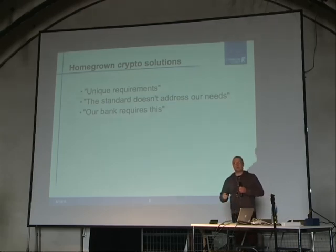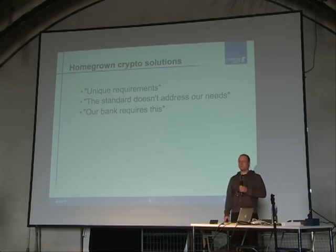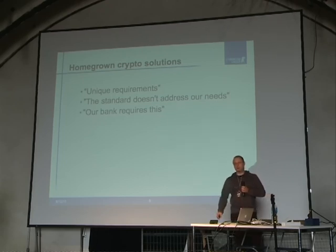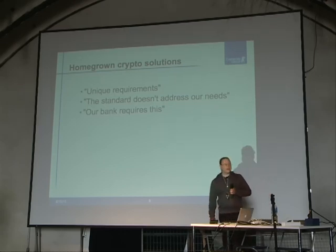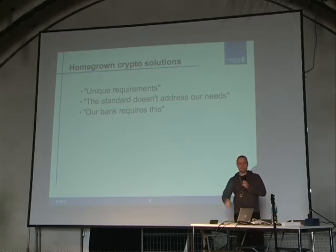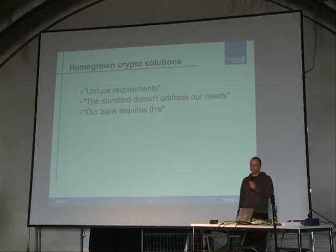So it turns out that people do a lot of interesting stuff. And one of the reasons that they don't just use a standard cryptographic library is because they all think they have unique requirements. Every merchant out there has a unique requirement, and everybody thinks that the standard doesn't address their requirements. So we want to do this, and the standard doesn't actually explicitly say we can't do it, therefore we should be able to do it. Other people say our bank required this.